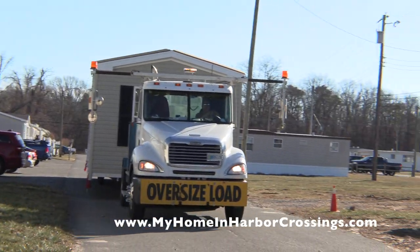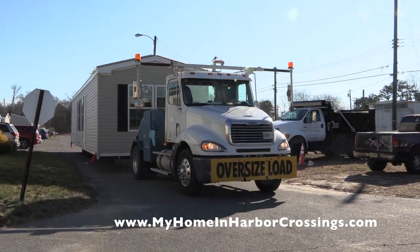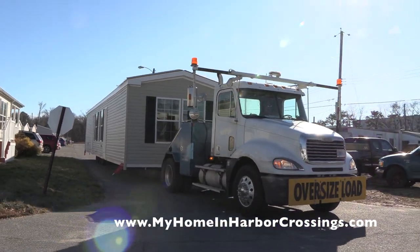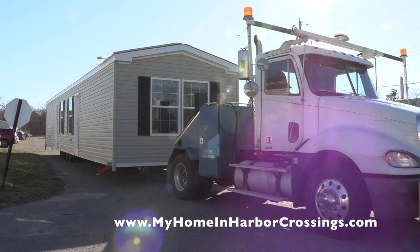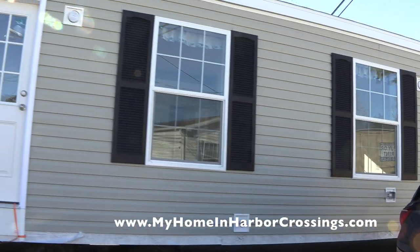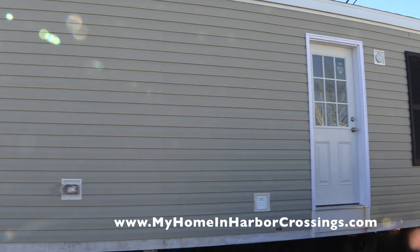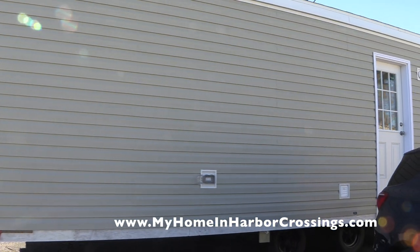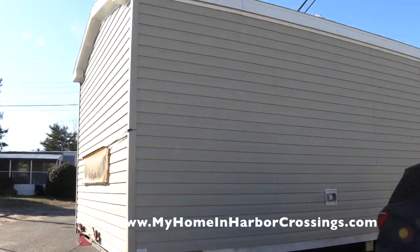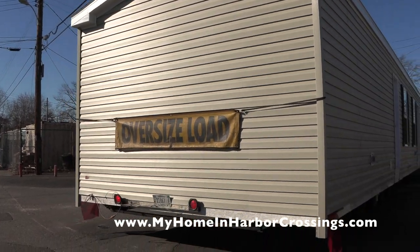So what you're seeing here is Ron the driver coming out from Ephrata, Pennsylvania with a Redman home, which is a division of Champion Homes, which is publicly traded on the stock market exchange. And this house is the last one in that series. This will take us about 3 months to finalize the house.